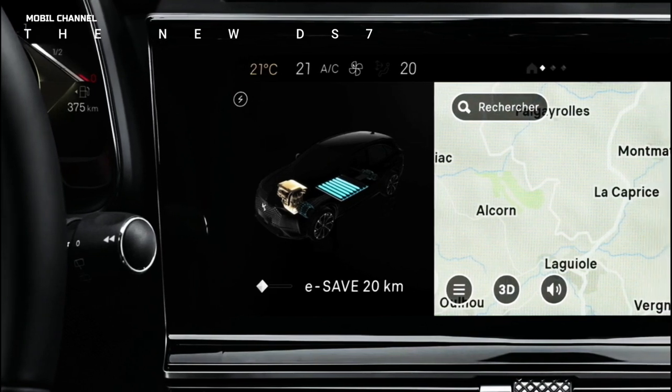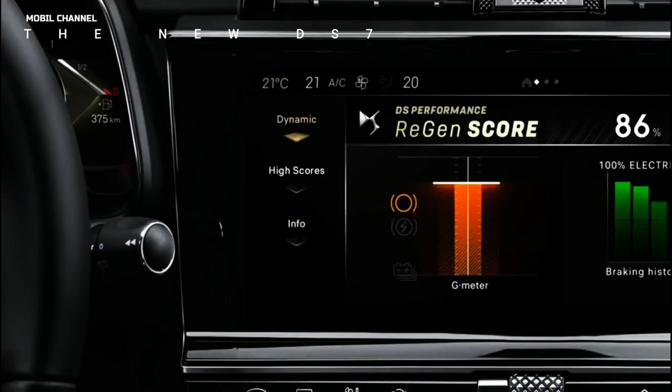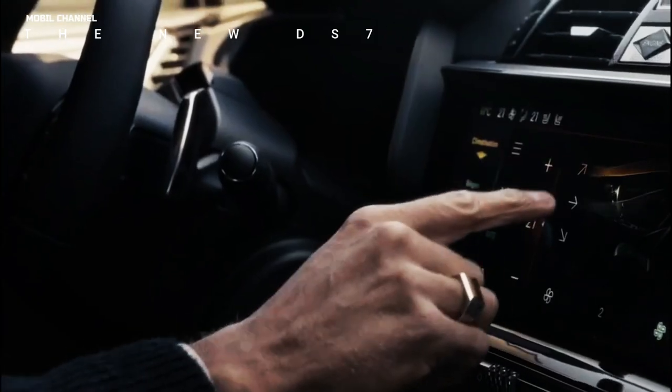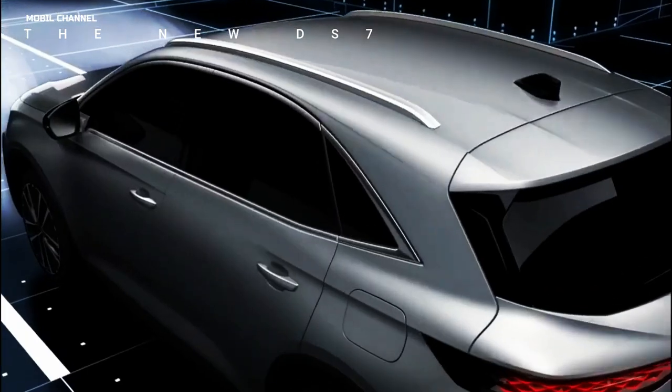New DS7 is equipped with DS Drive Assist, adaptive cruise control that can initiate stopping and restarting without the driver intervening, and an aid that enables the driver to keep the car either where it is or where they position it in the lane.